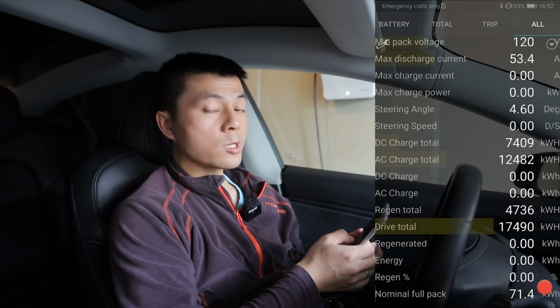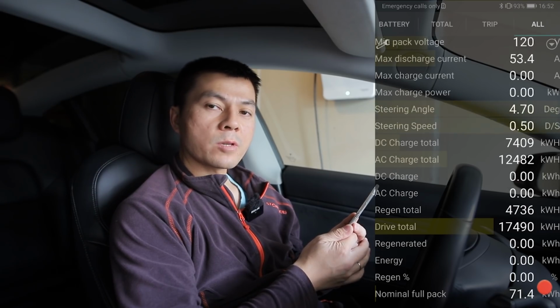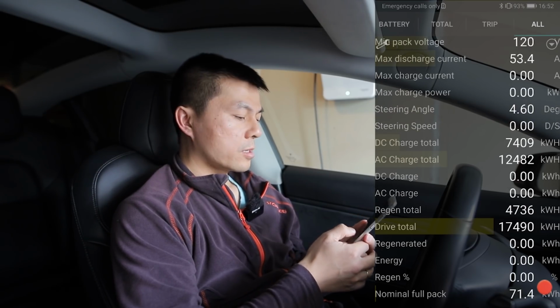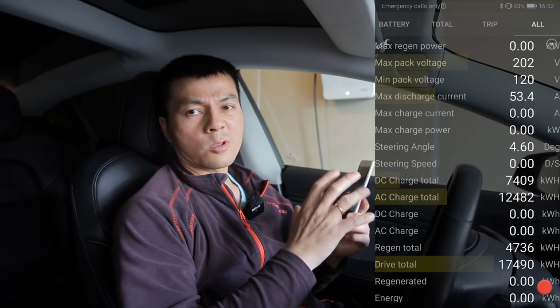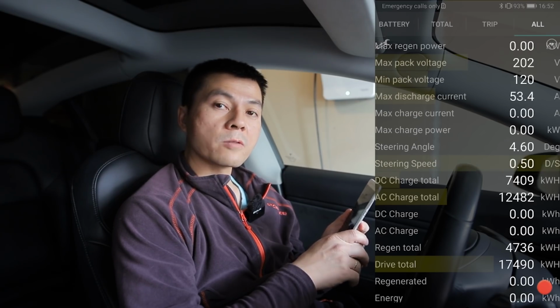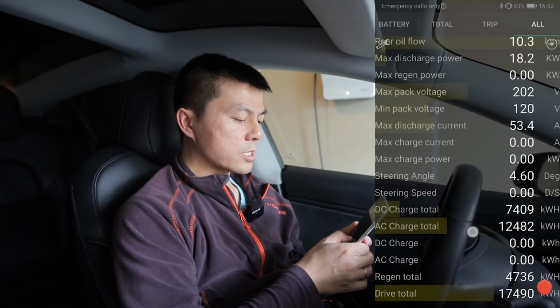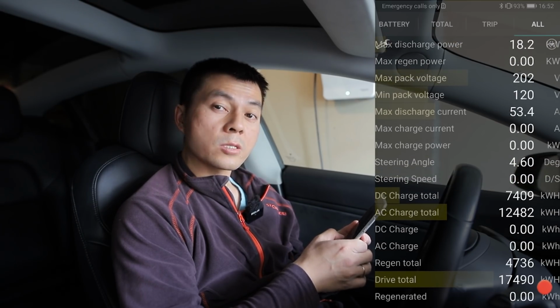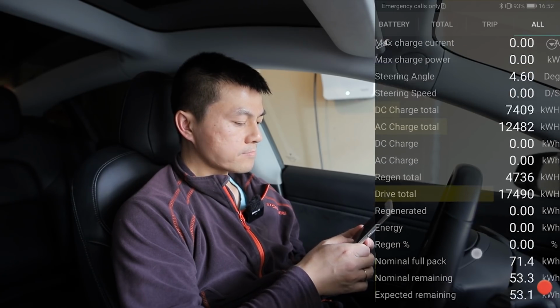DC. Oh, interesting. For MC Hammer, my Model 3 Performance that I used to own, I have been DC charging a lot. I think it was something like almost double DC versus AC. But you see here, this guy has been mainly AC charging versus DC charging. This is going to be interesting once we check the degradation.